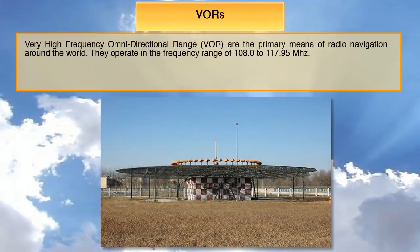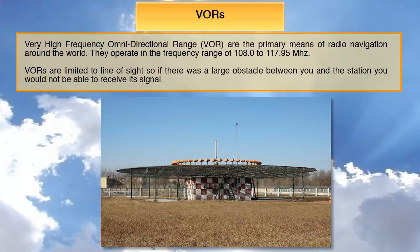Very high-frequency omnidirectional ranges, VORs, are the primary means of radio navigation. They operate in the frequency range of 108.0 MHz to 117.95 MHz. Because they operate in such a high frequency, they are susceptible to line of sight. So, for example, if there is a large obstacle between you and the VOR, say a mountain, you will not be able to receive that VOR. By identifying the signal of the VOR, it will send out a 3-letter Morse code identifier. If you're able to identify it, then that VOR is working properly. If you cannot identify it, it's probably not usable.